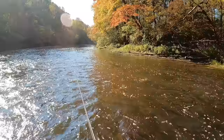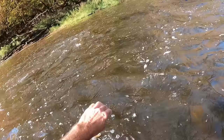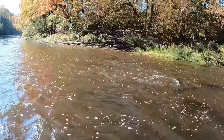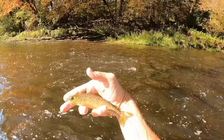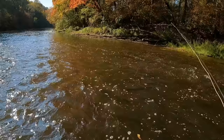There he goes. Oh my God, an inker dinker. But that's okay. He is on the little wild brownie. A 3-4 incher. He looks just like my tattoo. See, look at my tattoo and look at him. There you go. Todd, a little guy. About 4 inches.